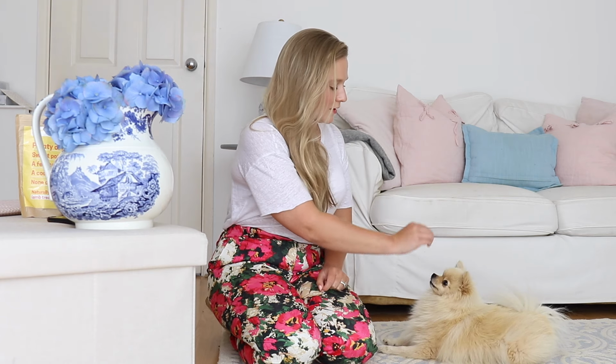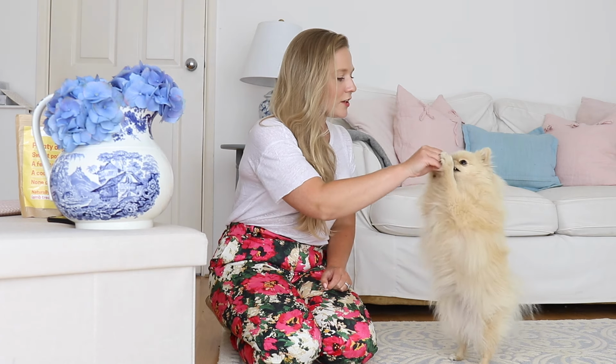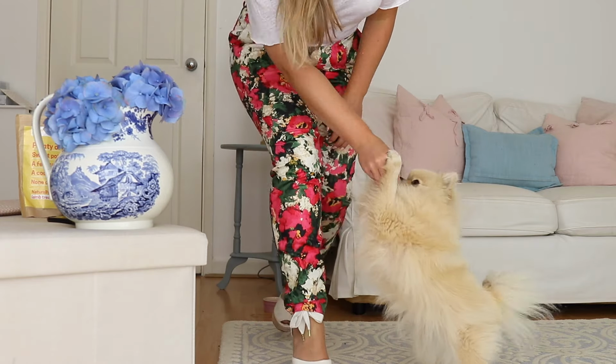So we're going to try that again and see if we can do that without me holding onto the treat and without her holding onto the treat, doing it unaided. So come here, up, puppy, up. Good girl, walk, walk, walk. Good girl. So as you can see, she's a little bit out of practice with this one. So I'm going to keep doing this a few times. I'm actually going to try standing and see if that helps her. So wait, leave it.